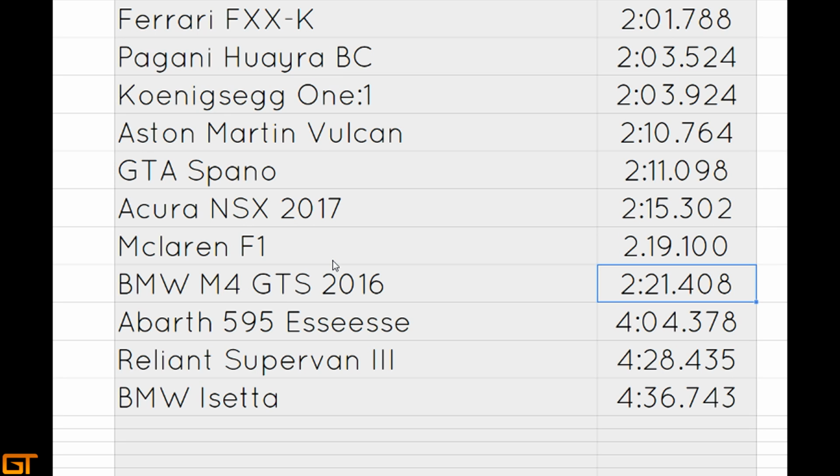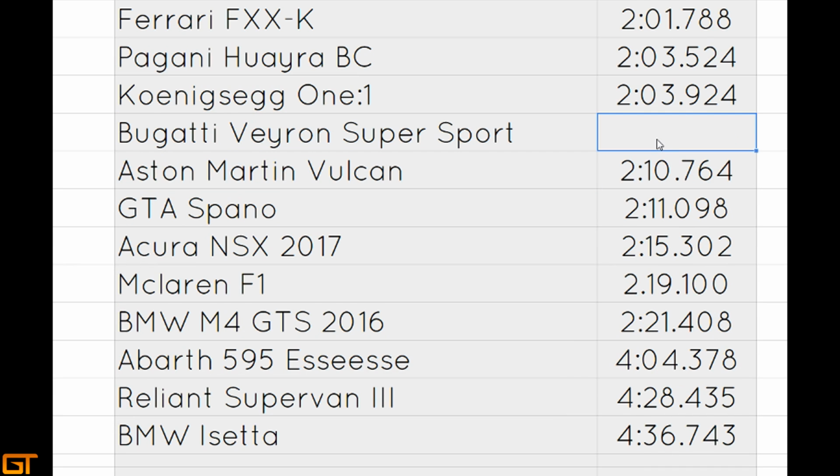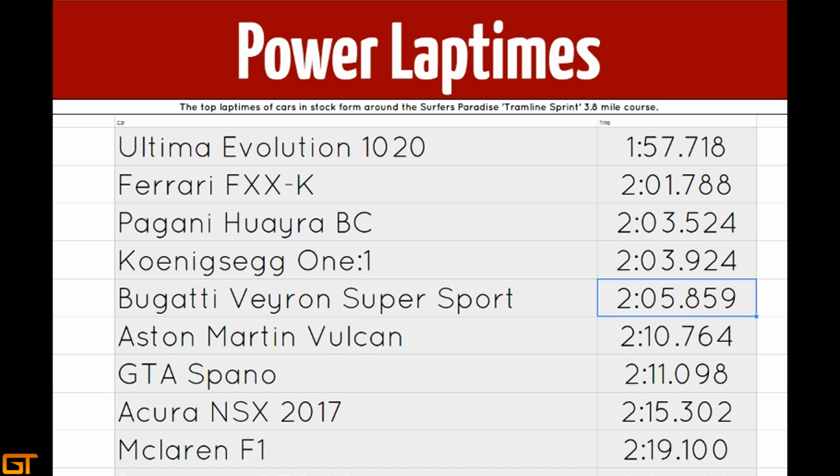So then how quick was the Veyron? The Veyron was actually slower than the Koenigsegg 1-1, but faster than the Aston Martin Vulcan. So the Bugatti Veyron Super Sport had a time of 2:05.859. So in the end, it actually was a very quick car. Not too far off the quickest times there, when you consider that the FXXK and the Ultima Evolution are pretty much at the top of S2 class. This car was only a 934 rated, so it wasn't very far off at all. So I'm quite impressed by this, the Veyron Super Sport.